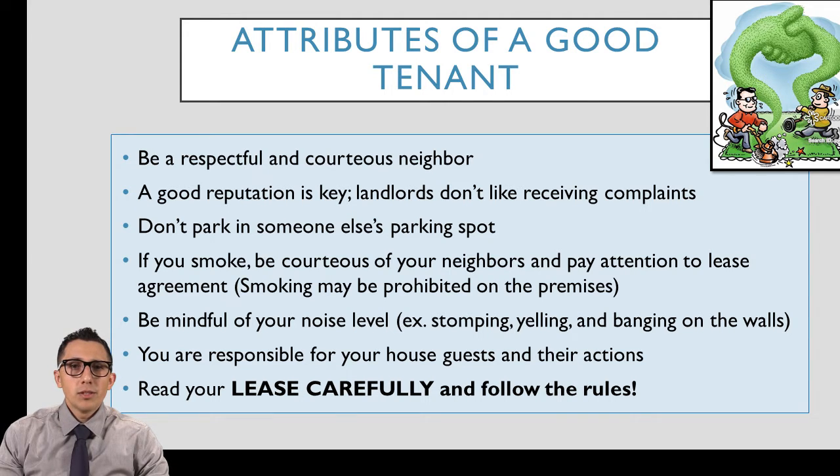Be considerate of neighbors when smoking as well. Make sure they are not exposed to secondhand smoke. Smoking may be prohibited in some units, so pay attention to your lease agreement. Be mindful of your noise level as well. Do not stomp, yell, or bang on walls as your neighbors might not appreciate this.